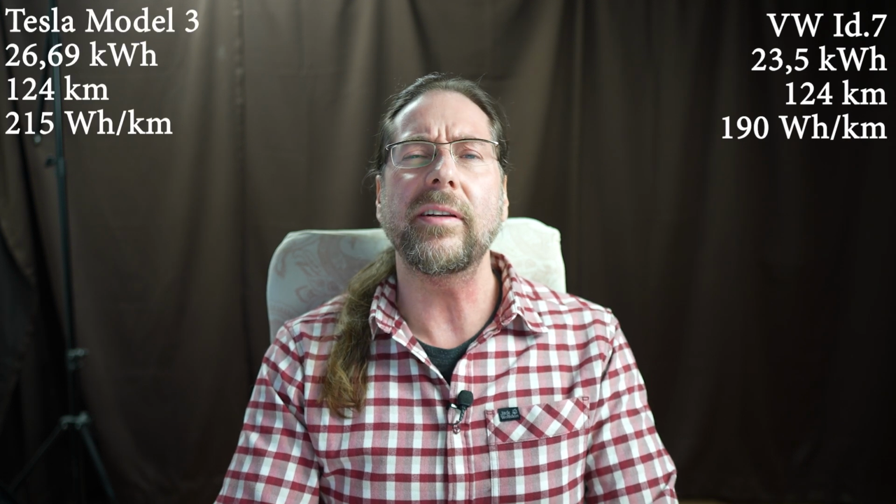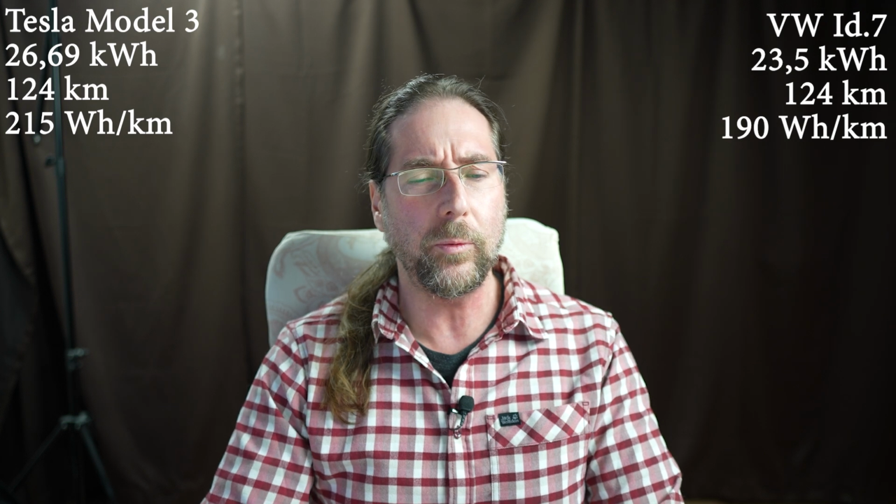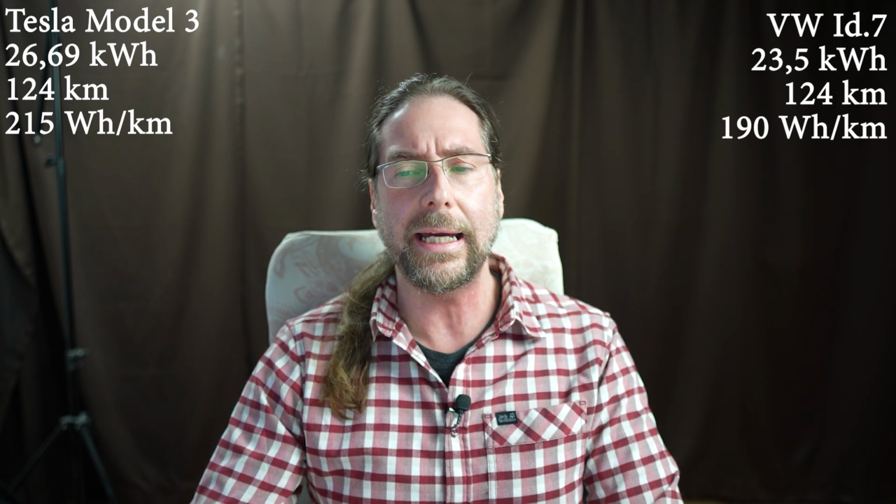I charged the Model 3 from the 68% that we had here to the 98. I myself stopped the charging when the 97 jumped over to 98. Before, the charge limit was set to 80%, so it stopped charging. I had to restart charging, and for whatever reason it charged 26.7 kilowatt hours. It would be a consumption of 215 watt hours per kilometer, extremely high.